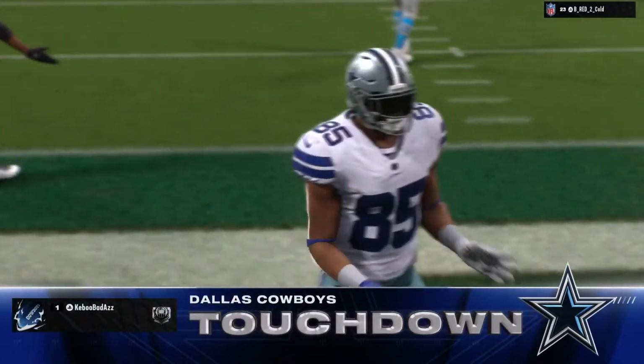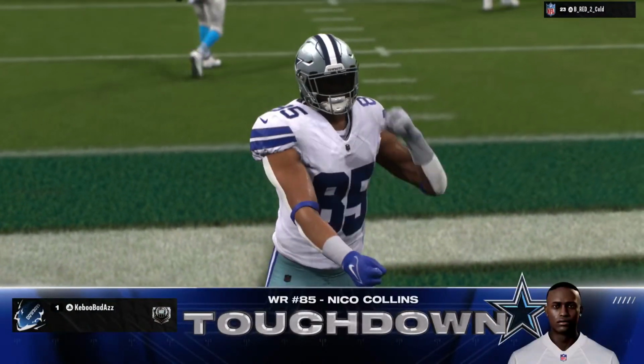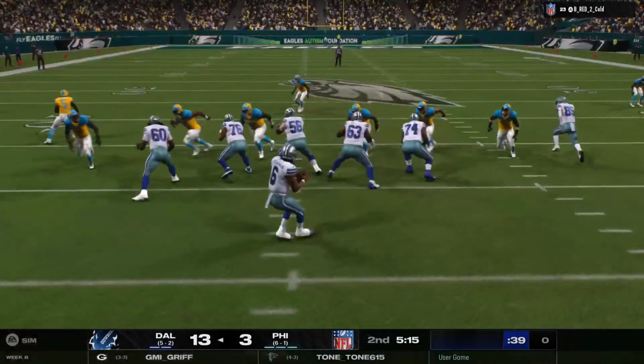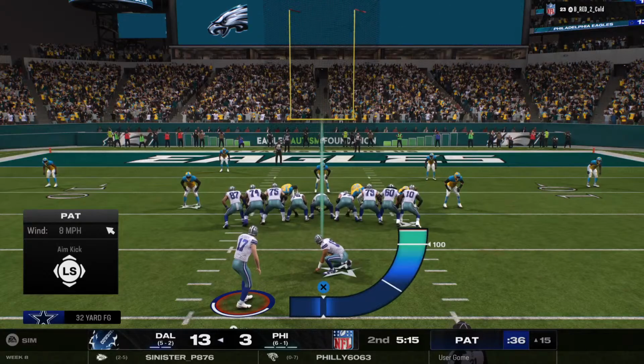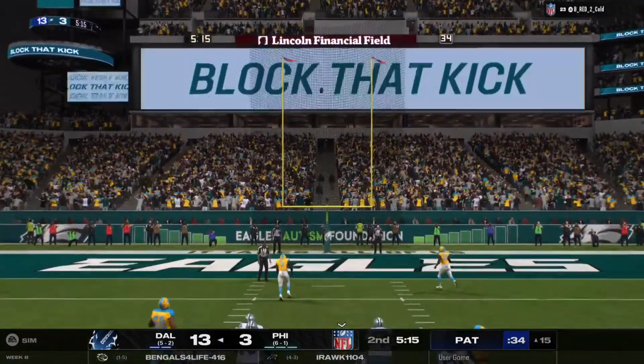Nico Collins with touchdown number 8 on the year. And the Cowboys are able to strike quickly to add on to their lead. As a former DB, you might not like to see that, but from a wide receiver's perspective, those are the plays they dream of. Correct on both counts, all right?